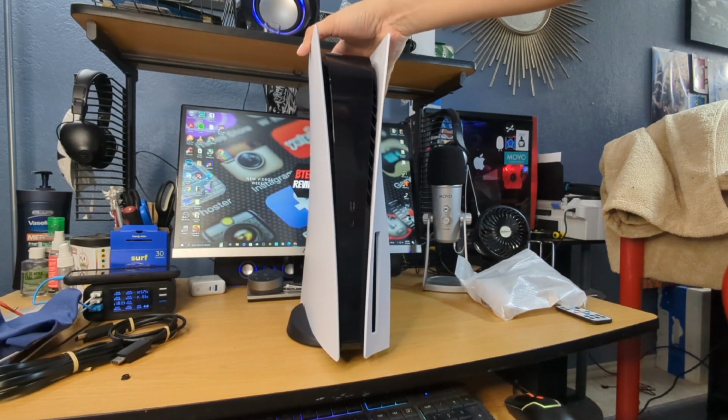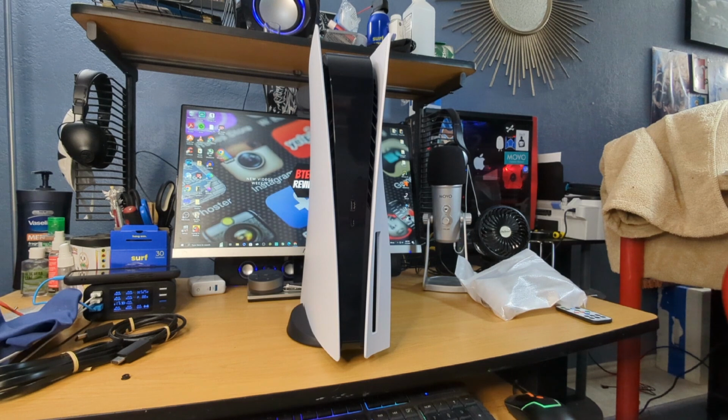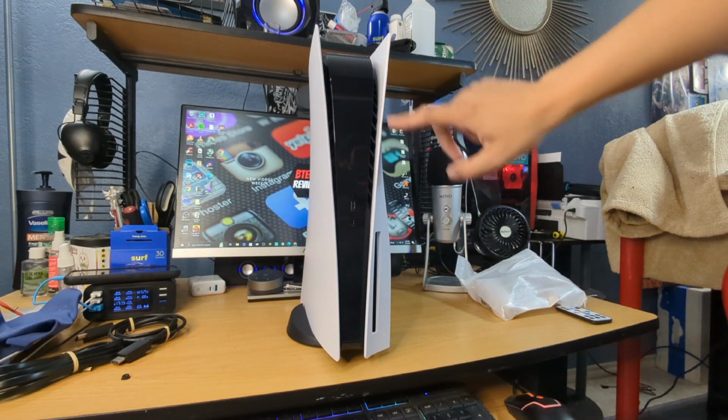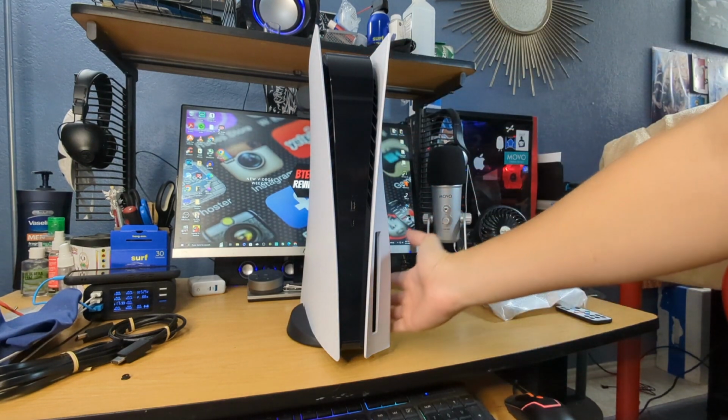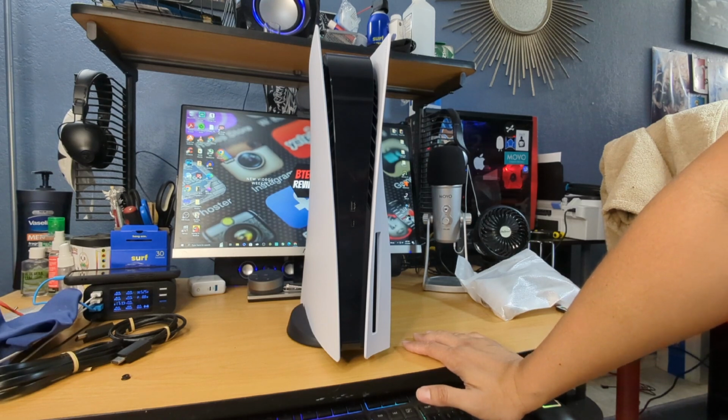It's going to be very hard for this to fall down unless my cat jumps on my counter and knocks it down. But in this case, it looks like it's going to hold up pretty good. I can already tell you I'm hating the piano black on this. But yeah, now that we have the base, let's go ahead and get this connected, and let's do the first turn on the PlayStation 5.